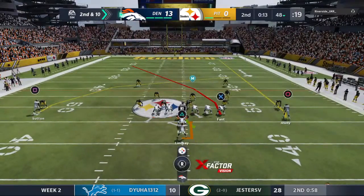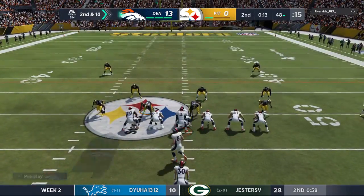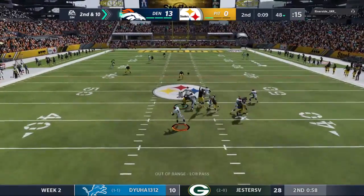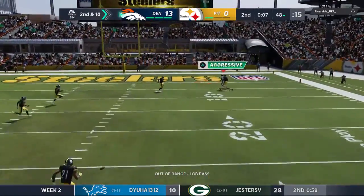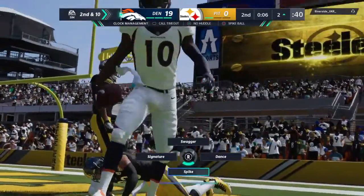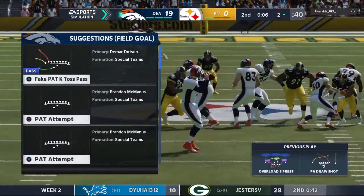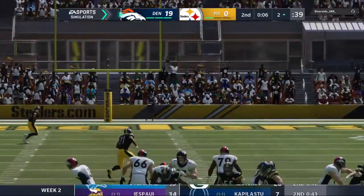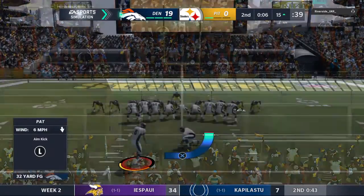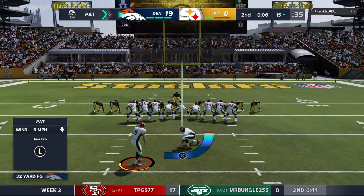So now 2nd and 10 after the incompletion on 1st down. To throw again. He'll take a shot for the end zone. And he'll take it into the end zone for a Denver score. Jerry Jeudy with his first career NFL touchdown. And the Broncos will extend their lead. And that's a lead that excites a team as they head into the half. Good way to finish things off.